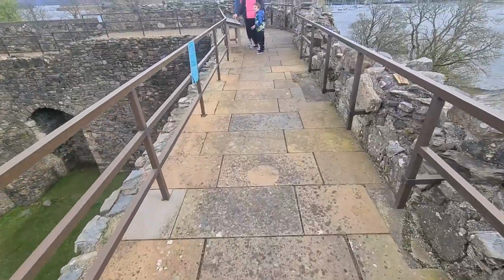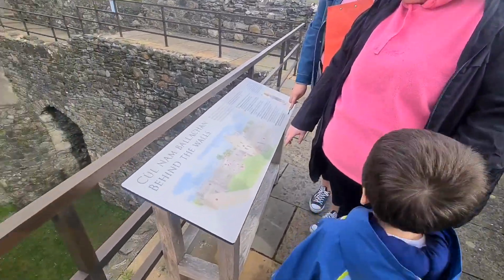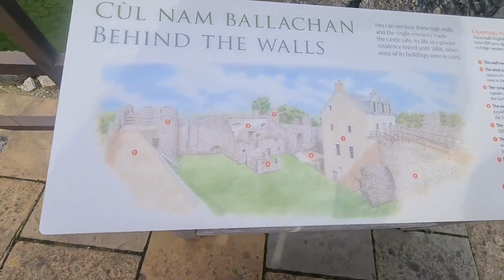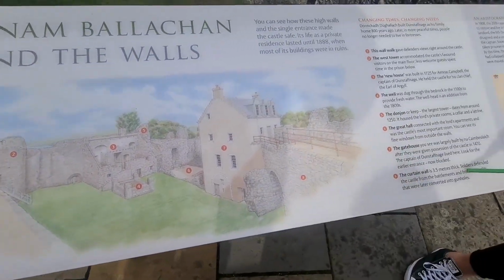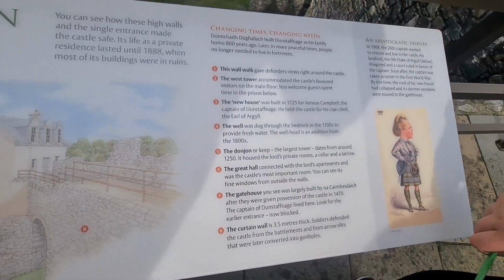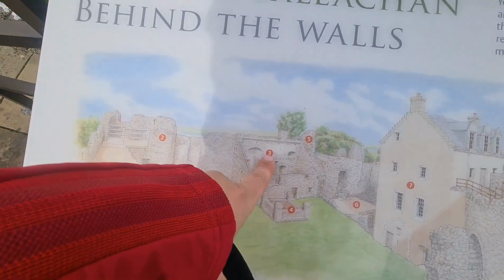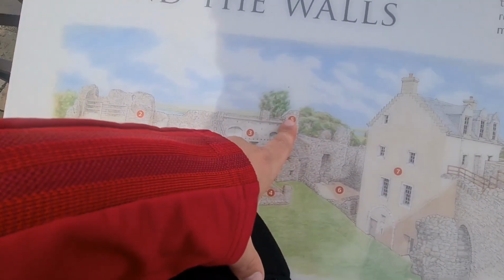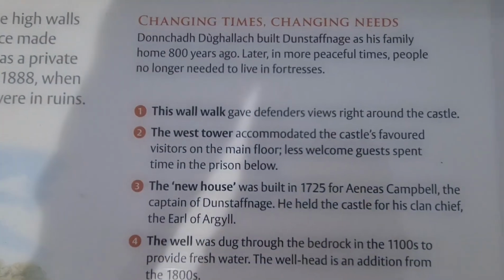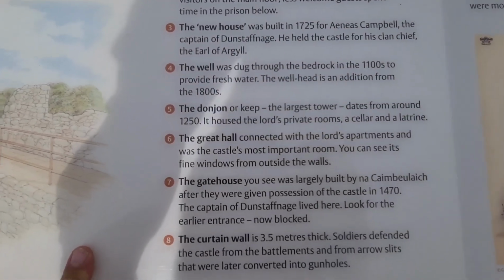Sign, guys, and see what this sign says. The Great Hall. So this tells you what everything was. It says Curtain Wall is 2.5 meters thick, so just connected to castle from the battlements and from arrow slits that were later converted into gun holes. Nice. So you've got all these numbers here, from 1, 2, 3, 4, 5, 6, 7, and 8. And this is what they all are. I can't read it out to you guys, because I'd be here all day.